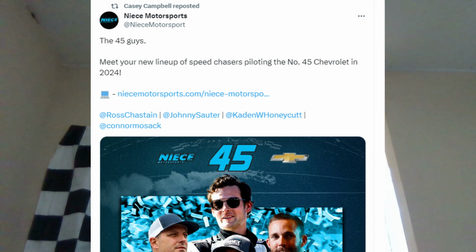So the 4 drivers that are going to be driving for Nice Motorsports in the 45 truck are as follows: Roush Chastain, Caden Honeycutt, Johnny Sauter, and Connor Mosack. Caden Honeycutt is going to get the lion's share of the races this year. I believe his first race is going to be at Atlanta Motor Speedway, and he will run 12 races in this truck in 2024. Roush Chastain, I believe, is going to run around 4 to 5 NASCAR Craftsman Truck Series races with Nice Motorsports. He has driven for this team many, many times and won a championship with this team in 2019.